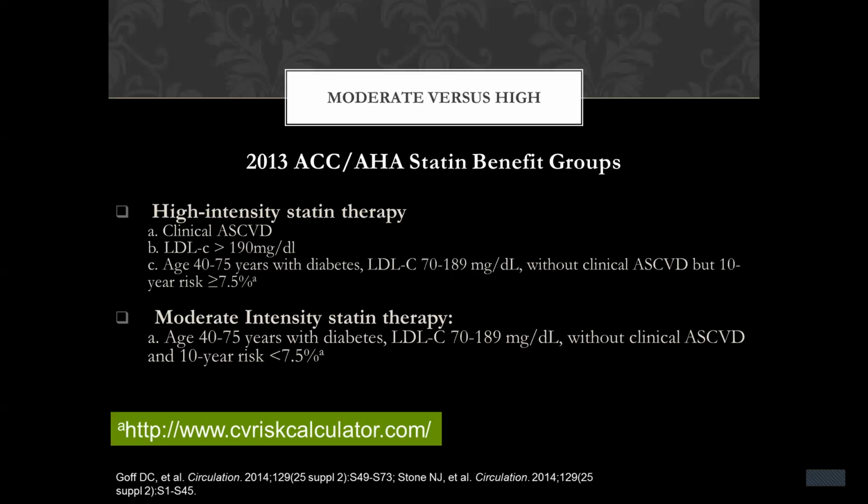And I want to stop and talk about this criterion and why they put it in a separate category, which is the LDL cholesterol greater than 190, regardless of age. If you notice, the third bullet point was age of 40 to 75, they have diabetes, LDL cholesterol of 70 to 189, no clinical ASCVD, but a 10-year risk, the ASCVD pooled risk calculator, greater than or equal to 7.5%. But going back to the second bullet point, which is the LDL cholesterol greater than 190.